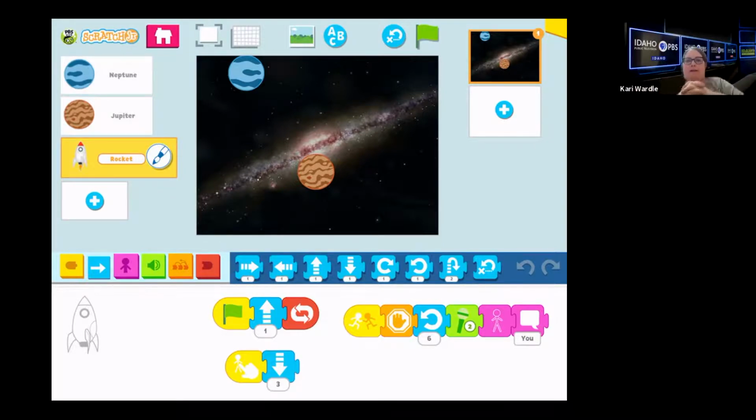I added, and I'll show you that, but I added sound. I literally just found an explosion sound on my phone. I held the phone up to the microphone on the iPad. I hit play and it recorded the explosion sound. And that's how I got that explosion sound. So just a super quick thing, and then it pops that other thing up.